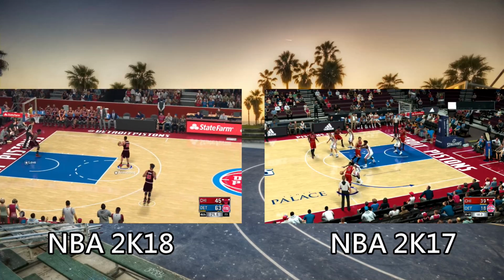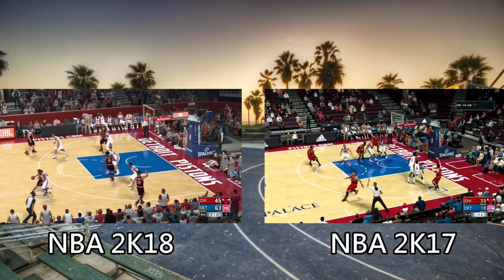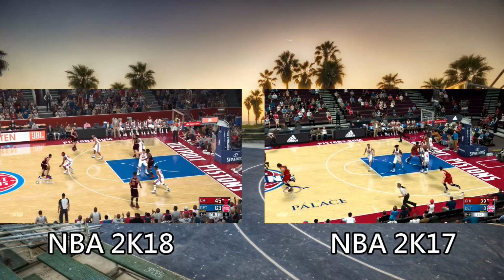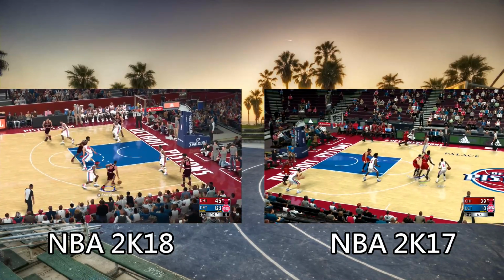Just 1 second between the shot clock and game clock. Noah with a screen on Jackson. For 3, Heinrich. Rebound, Detroit. And here's Jackson.